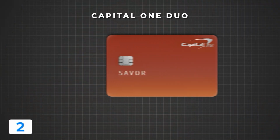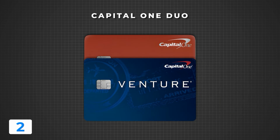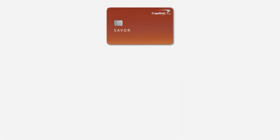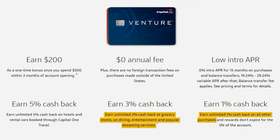The Capital One Duo is of course the Capital One Savor Rewards combined in this budget setup with the Capital One Venture Rewards credit card, a $95 annual fee card. The Savor Rewards has such good earning categories. You'll get 3% back on dining, groceries, entertainment, and streaming. You'll get 1% on everything else, but that's why you bring in the Venture Rewards.